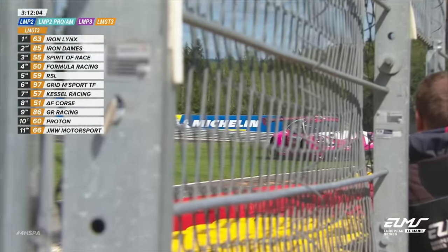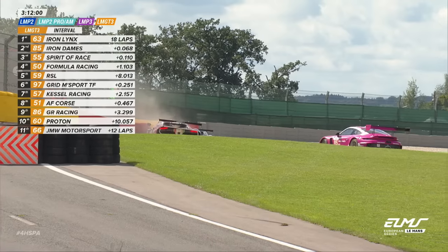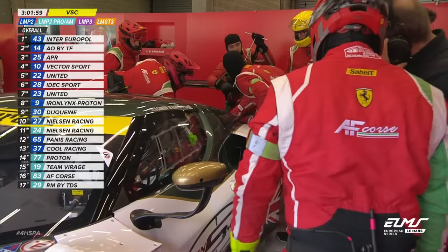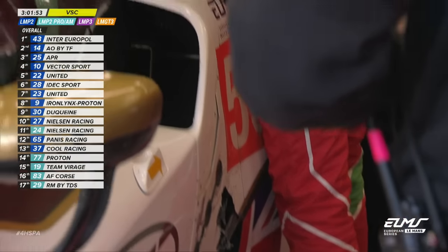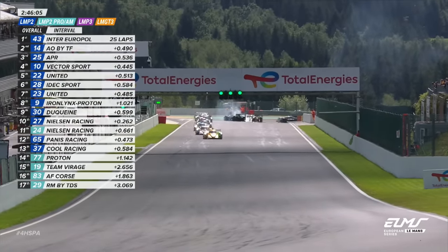And where's Lawson going? Is he going to be involved as well? He's gone totally left to try and avoid spinning Matt Griffin and Sarah Bovey. Lawson's caught in it as well. They're all three off. He's now being investigated for something. So Matt's staying aboard the car as the guys look and see whether or not this is something they can fix quickly. Oh, there's a spin further back on the restart.